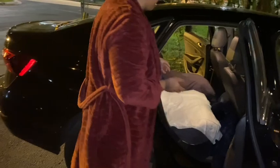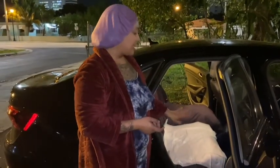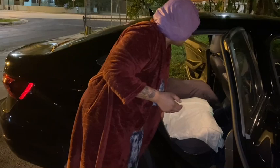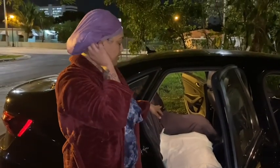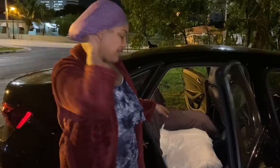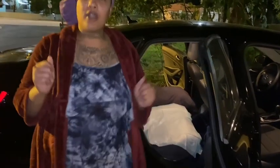Setup. I got about 6 or 7 pads on there. I got a sheet on there because, again, this is a rental and I'm not paying for nothing. I don't have to. So, I got my pillow, my bed pads, and my cover. So, that's my setup for the car.